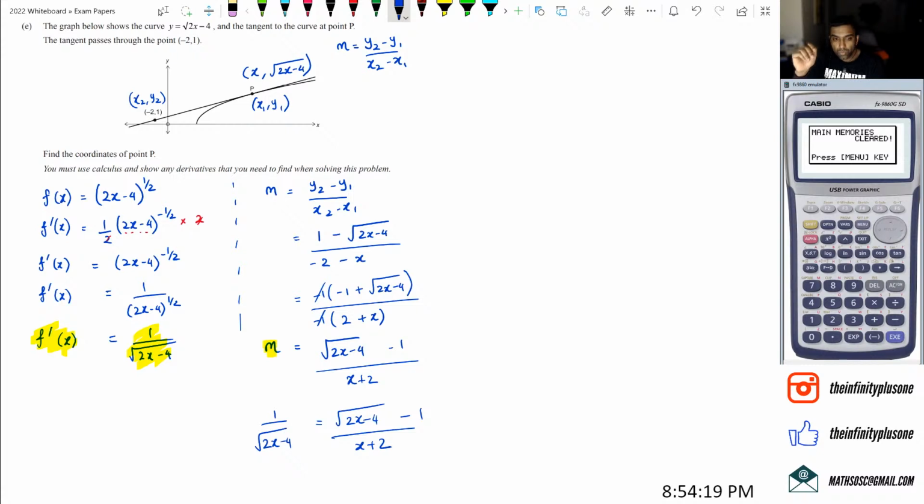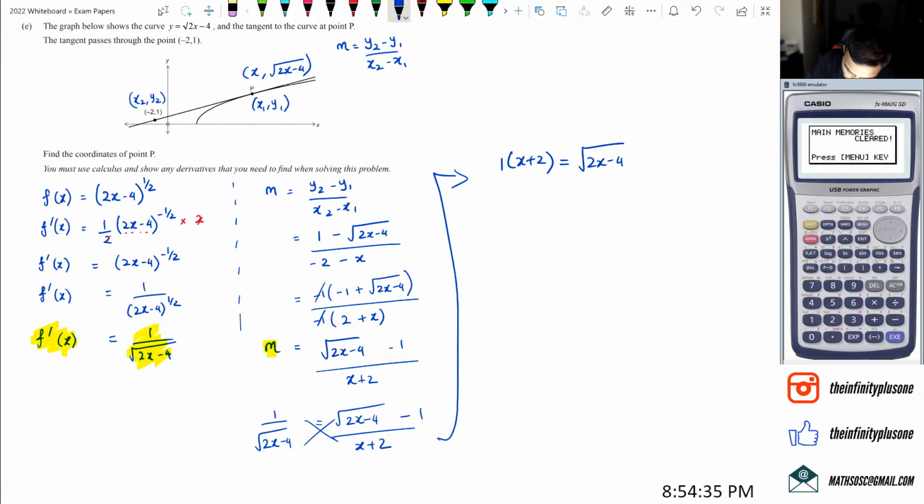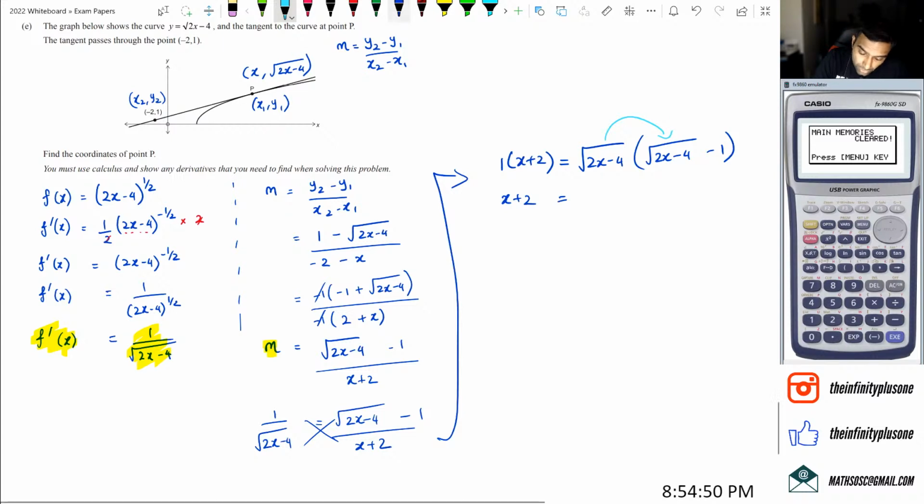Cool. So with that in mind, what we then do is cross multiply. So when I cross multiply, I've got 1 times x plus 2 equals square root of 2x minus 4, and inside the bracket I've got square root of 2x minus 4 minus 1. So at this point I've got to start expanding the brackets. So I've got x plus 2 on the left hand side. As for the right hand side, I've got square root times square root, which will get rid of the square root, and I'm going to have 2x minus 4. Then I've got square root of 2x minus 4 times negative 1, which is going to give me minus square root of 2x minus 4.